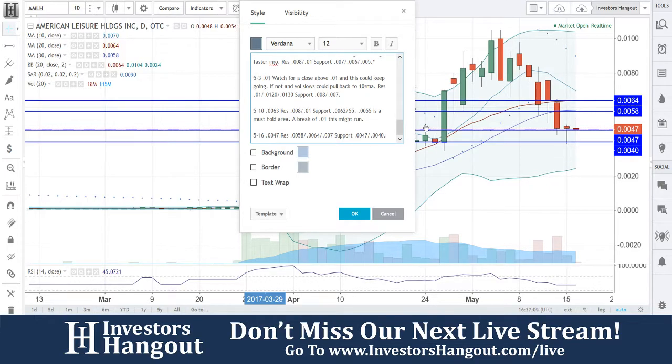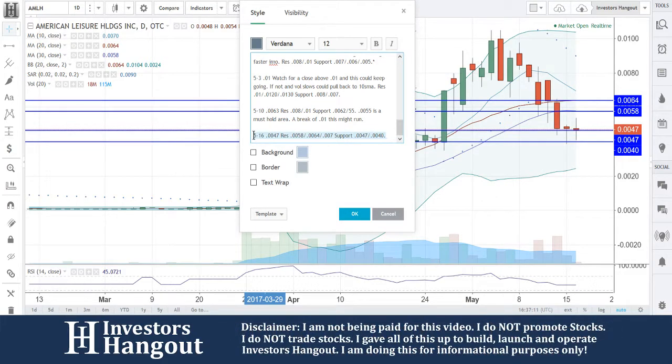That is what we're going to be watching for. A break of that 0.007 would definitely be a bullish move for AMLH. And that is what we're going to be watching for.